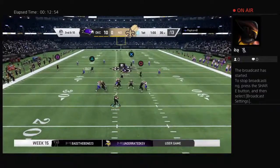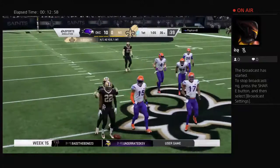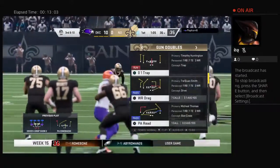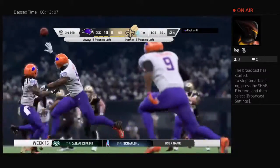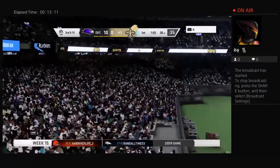Off the play fake, he'll look to throw. Throwing over the middle, and it's incomplete. When you see passes knocked down by those guys I call the frustrated fullbacks, the linebackers, you know that in their zone coverage, they were able to drop, see the ball thrown, and react to it very quickly.